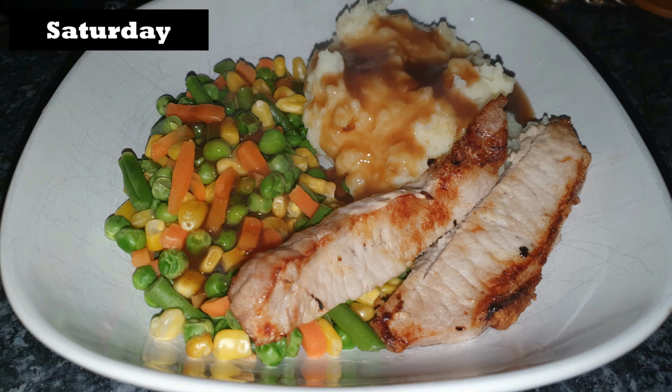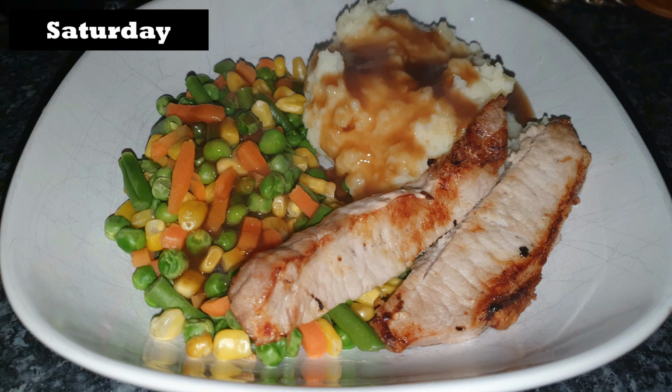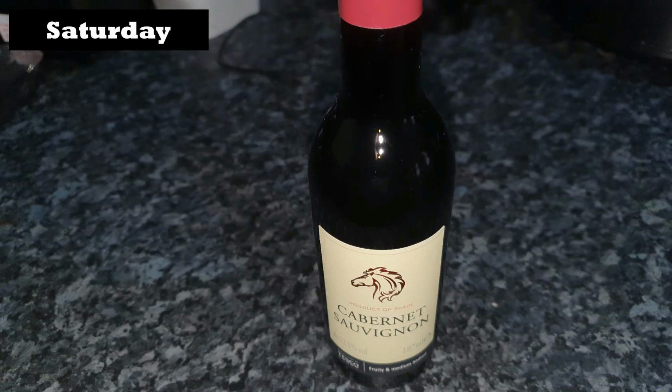And then in the evening, pork loin with mashed potatoes and veg. And I think I'm just trying to get rid of the pork loin out the freezer. But pork loin's beautiful. It's low calorie. It's really nice. And to have it with mashed potatoes and vegetables isn't too bad. A weakness on week 1 is that I had extra dry, so I had some over 2 days. It's the weekend again, so gin and tonic and then a couple of glasses of red wine.